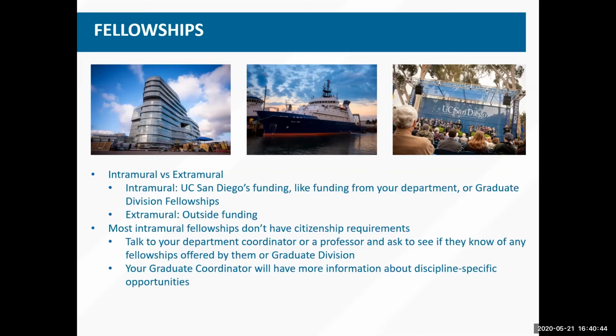Some of you may have already received fellowships from your department. That money is considered intramural funding. The second type is extramural. This means that the money is coming from an entity outside of the university. These external funds can come from a corporation, such as Google, government, like the National Institutes of Health, or nonprofits, such as the American Heart Association.